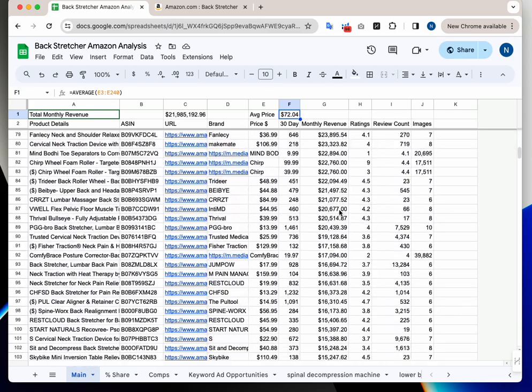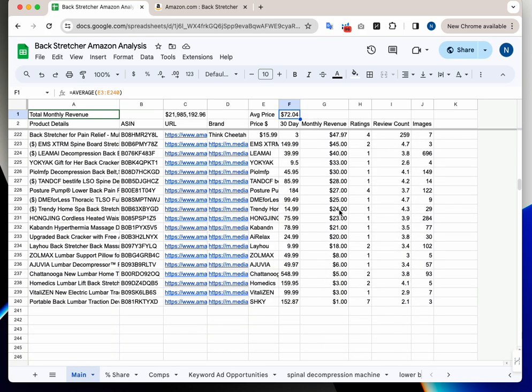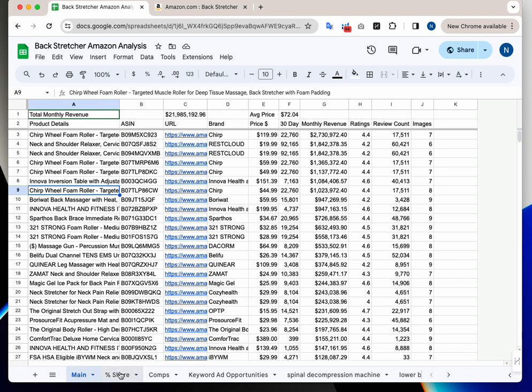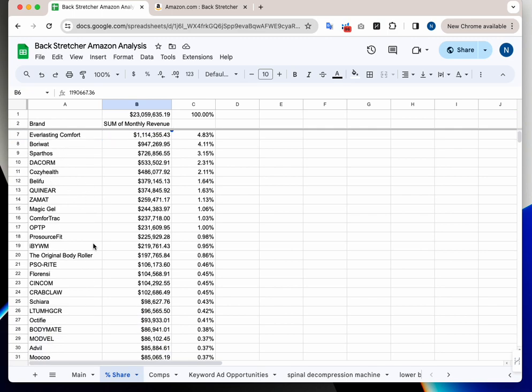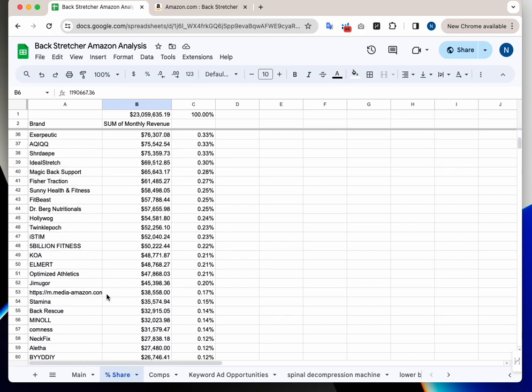And so we have roughly a few hundred different products. There are no duplicates here, so they're all different brands. And so this is just a rough sample of how the market breaks down. We also have a percent share, so of 23 million, you can see that the brand Chirp dominates with about 27% of the market share. That does 6.3 million monthly dollars in sales. And then you have some other players, including Rest Cloud, Innova Health and Fitness, 321 Strong, Everlasting Comfort, and you can see the breakdown of this here. This is just some of the smaller players.